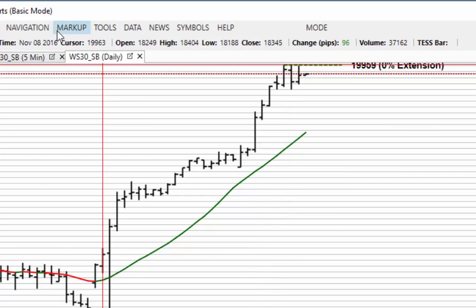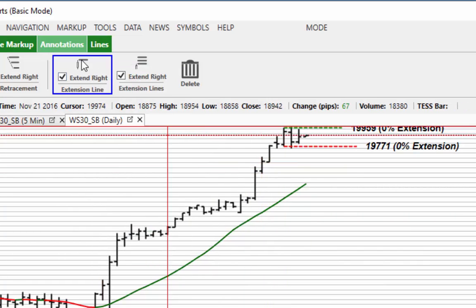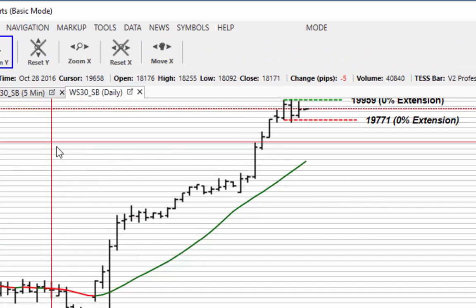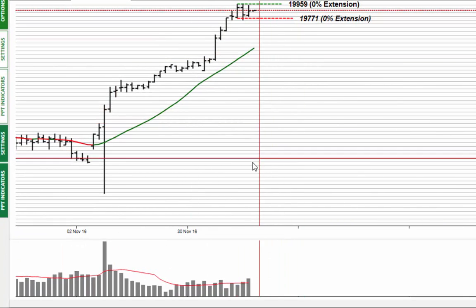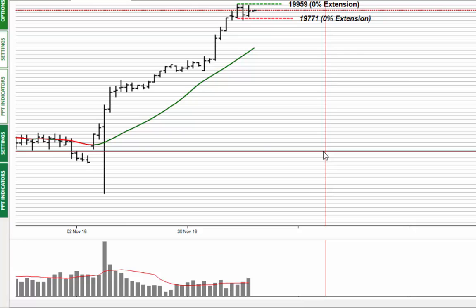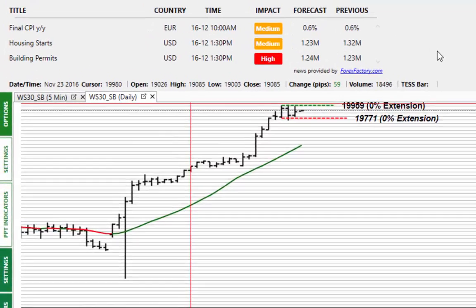We've now got a defined range for this market. I'll drop this in here. You can see there's a range that the market's in. Let me see if I can pull that down a bit. So the market's stuck in this range at the moment. I've had an increase in volume on Thursday as well, as the market saw a bit of selling coming in. News wise today, only building permits at 1:30, and then there's absolutely nothing.